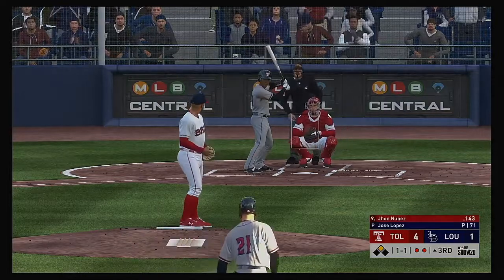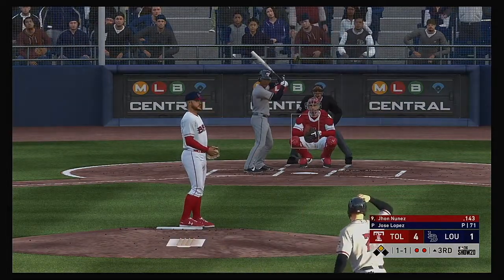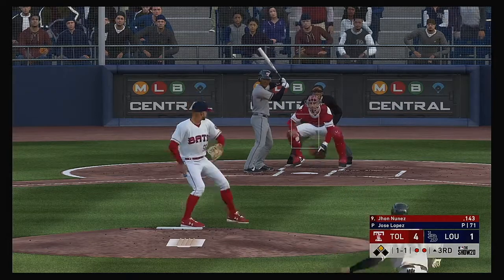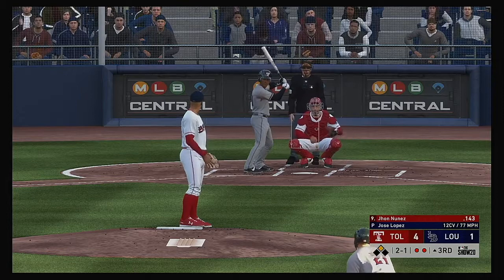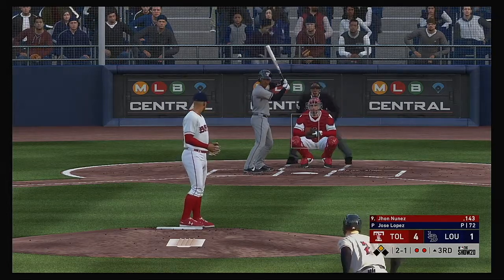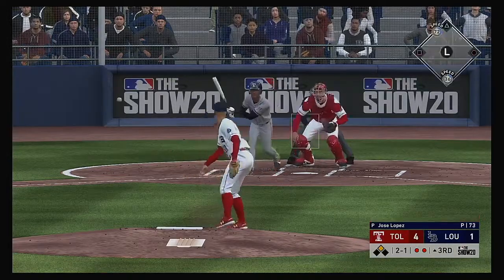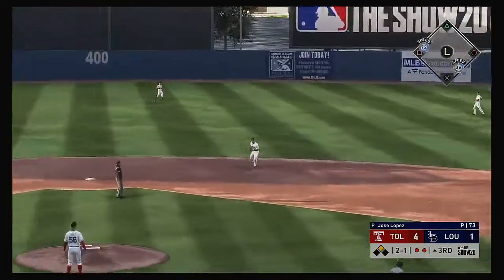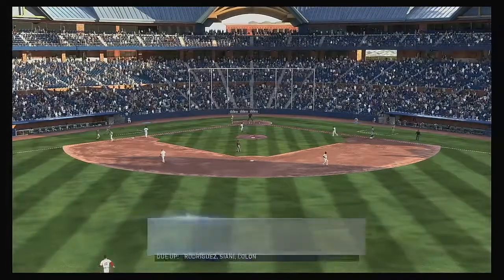Now batter, catcher, John Nunez. In now, John Nunez. Well outside with the curveball for a ball. He's not having his best outing in this one, and I think that curveball is part of the reason why. He couldn't get on top of that one, and that's not the first time that's happened. On to Dietrich at first, and that'll end the inning.